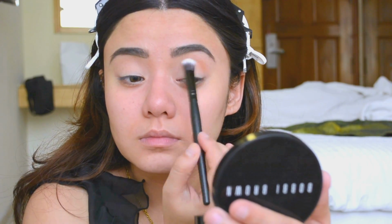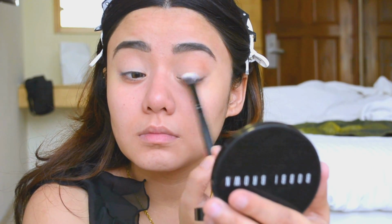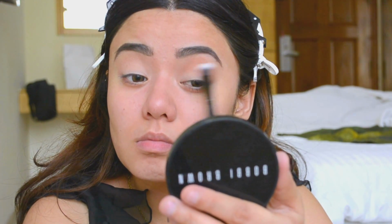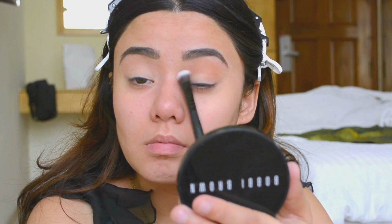Then taking the Bobbi Brown bronzer in the shade brown as a transition color. Well, as you know guys, I'm so obsessed with this bronzer. I have used this in every video. We'll definitely try to buy another one so that I can get rid of this one.